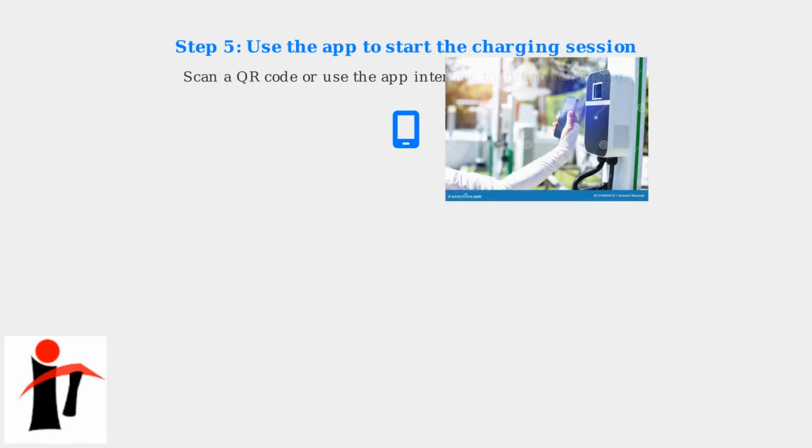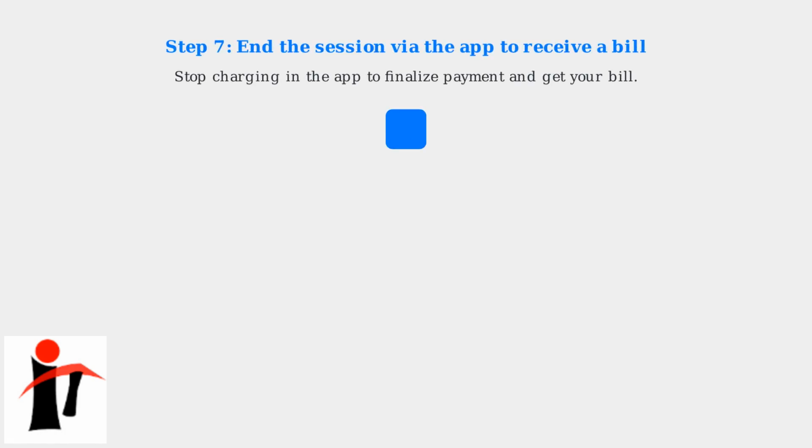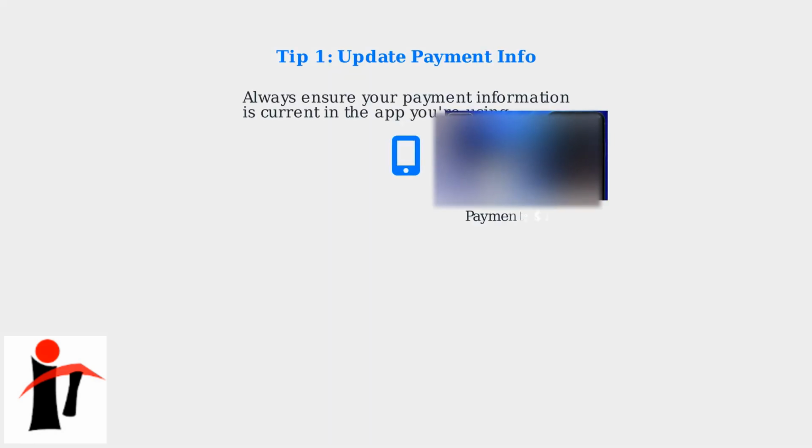Open the app and start the charging session by scanning a QR code at the station or using the app's Start button. While charging, monitor the progress in the app, including battery percentage and estimated completion time. Finally, end the charging session through the app to stop charging and receive your payment bill. Always ensure your payment information is up to date in the app you're using. This prevents billing issues and ensures smooth charging sessions.